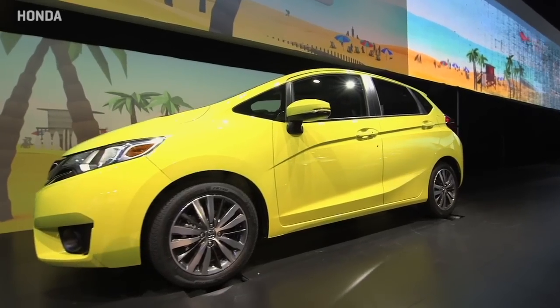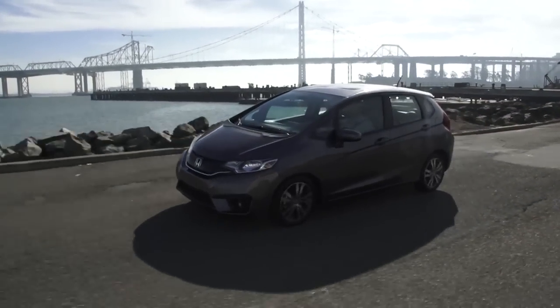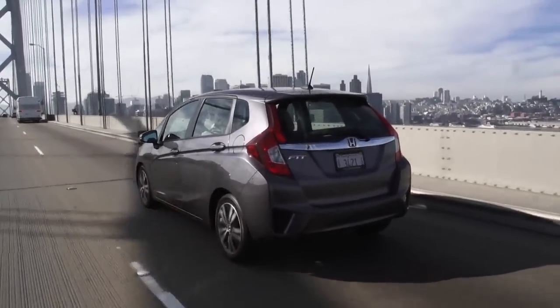Ah, the homely, lowly Honda Fit, but now in its third generation, a little less homely. And judging by the cabin tech, a little less lowly. Let's drive this third gen 2015 top of the line EXL with nav and check the tech.